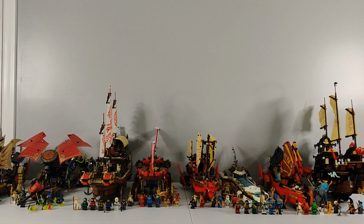Hey guys, it's Djinnblade 304 here, and today we are doing the Mega Destiny's Bounty comparison with all 8 versions of the ship, including 2 with an asterisk beside them. There are a couple that technically aren't bounties, but I'm including them in this video just for fun.